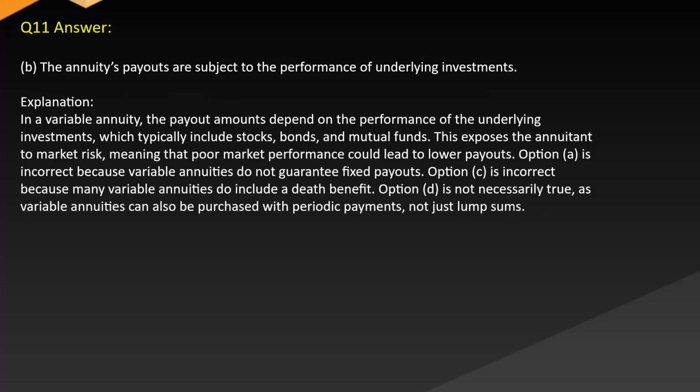Answer: B. The annuity's payouts are subject to the performance of underlying investments. Explanation: in a variable annuity, the payout amounts depend on the performance of the underlying investments, which typically include stocks, bonds, and mutual funds. This exposes the annuitant to market risk, meaning that poor market performance could lead to lower payouts. Option A is incorrect because variable annuities do not guarantee fixed payouts.